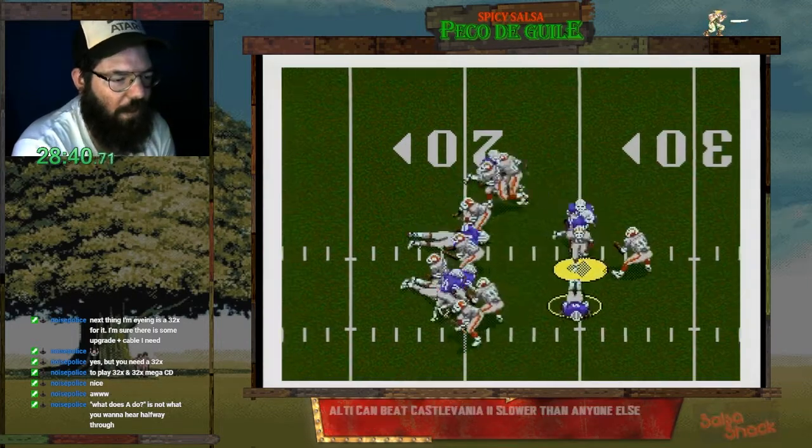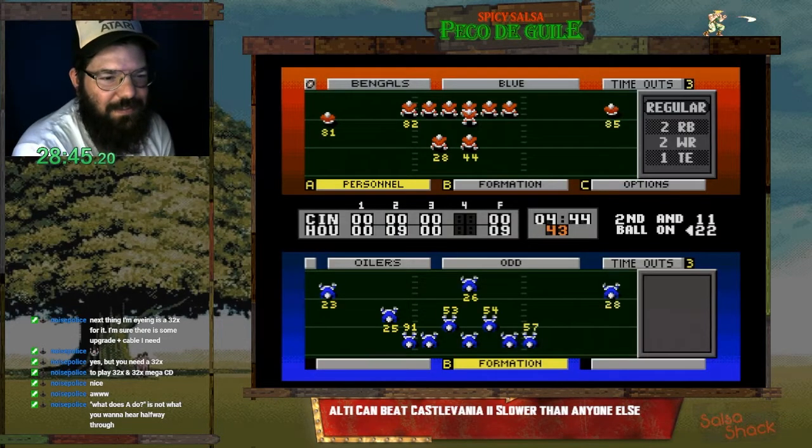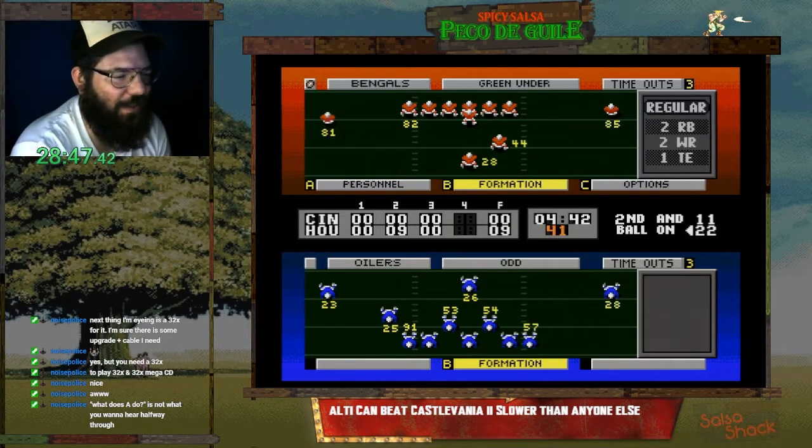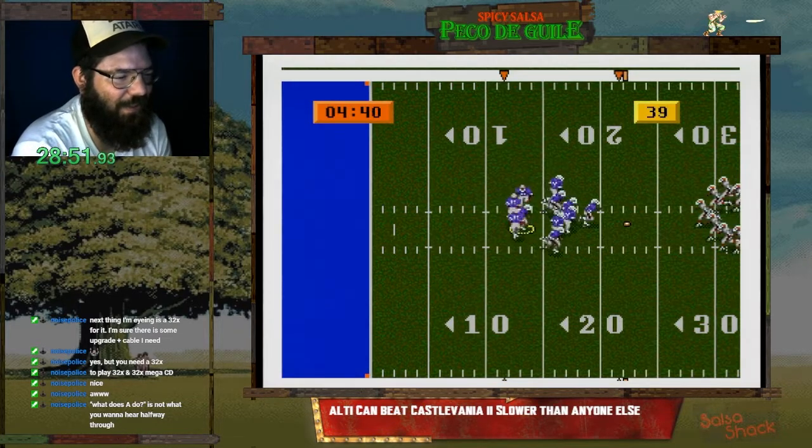Good protection. Oh, I dove the wrong way. Tackled immediately. That brings up second down for the Bengals on the 22. That's what you want to hear halfway through. I mean, come on. It's okay.